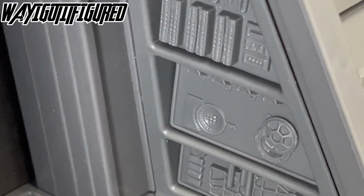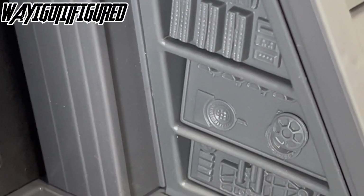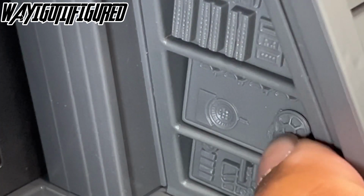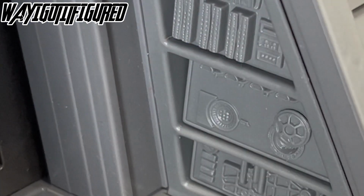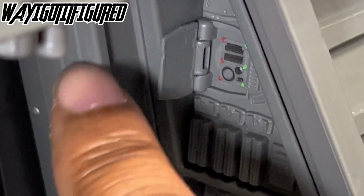And then supposedly this is supposed to do something according to the instructions. It's supposed to turn. But I can't get it to do anything. I actually feel something moving, but it's negligible. I mean, this is probably way more of a substantial feature than that.